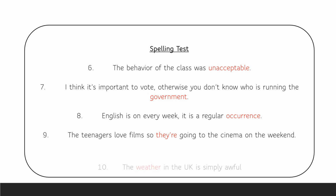And the final one, number 10, the weather in the UK is simply awful. Again, another homophone as well, very easy to get those two mixed up. So check your answers, actually log how many questions you got right, because again, spelling is quite a key component, especially when you go on to the writing assessment as well.